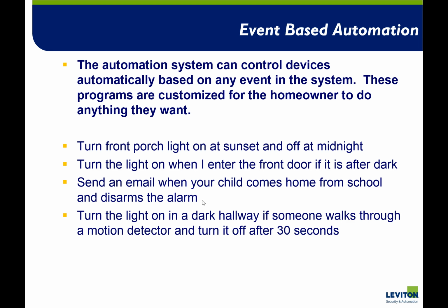Maybe send an email when your child comes home from school. So again, the trigger here is the child entering the disarm code, and then the automation might send an email to the anxious parents just to let them know that their kids got home from school safely, because they may not be home for a little while yet.